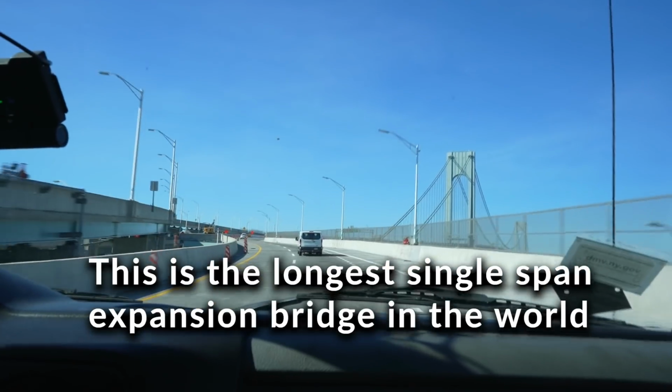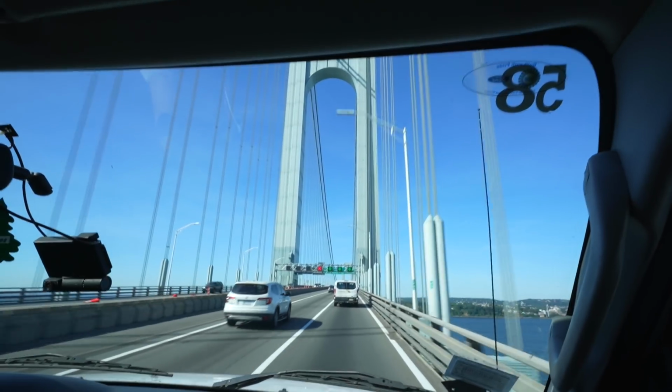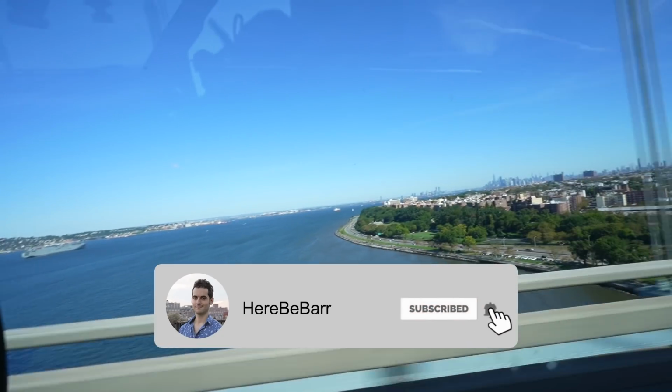The longest single span expansion bridge in the world. And what that means is it's only one expansion from that single expansion. And guys, you cannot walk the Verrazano Bridge going to Staten Island from Brooklyn.